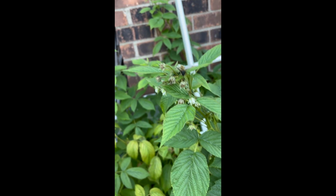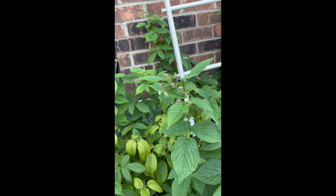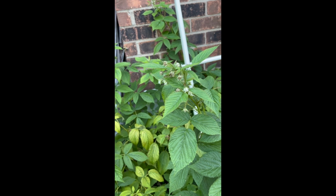These are raspberry plants. I love the bees. They're wonderful. We do as much as we possibly can to make homes for them and make sure that they are well fed.